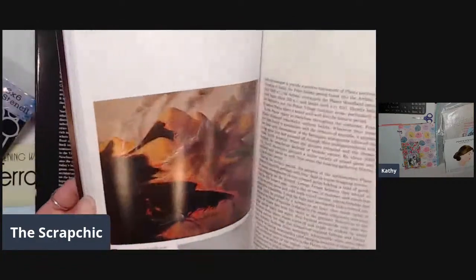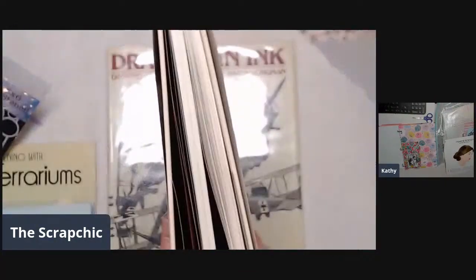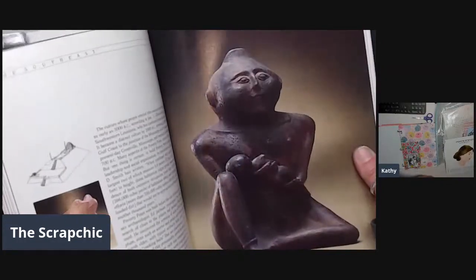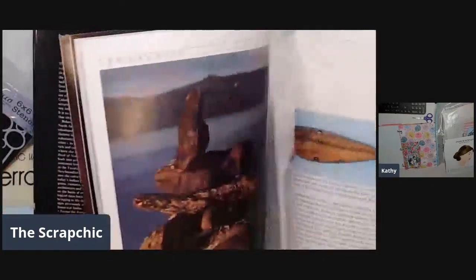So again, when you get stuff like this for $1, I mean, look at this. It's a big book. It's a really big, cool statue. I love the statue. Isn't that neat? Yeah, so you can use these in your collage. There's a cat statue, it's Southwest. So there's all sorts of images in here for your collage.